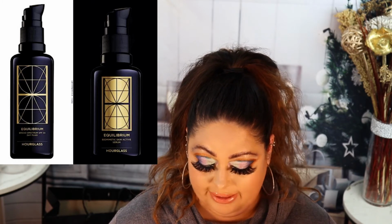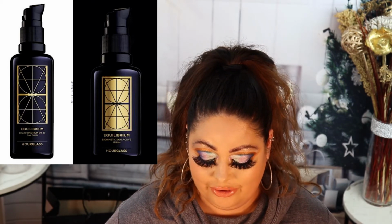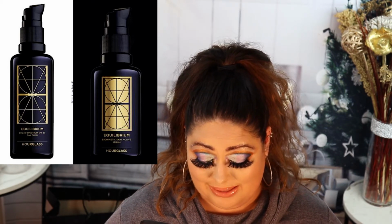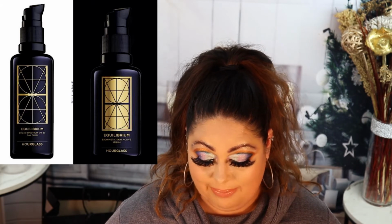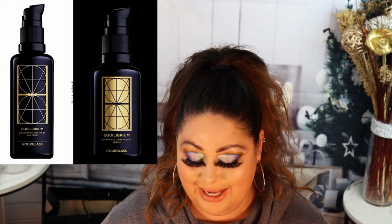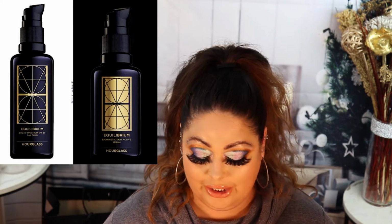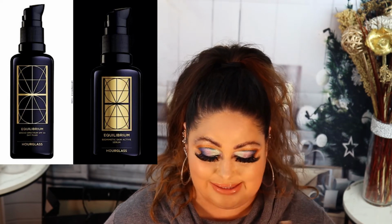This is actually already available, and I really actually like Hourglass products a lot. However, these are expensive, which, you know, typically is the case with Hourglass. If you are a die-hard Hourglass person, you may be inhibited to go out and grab this. Me, I think I'm going to save my dollars and look at some reviews first. Maybe I'll try some stuff eventually, but for right now, I'm going to pass on this.